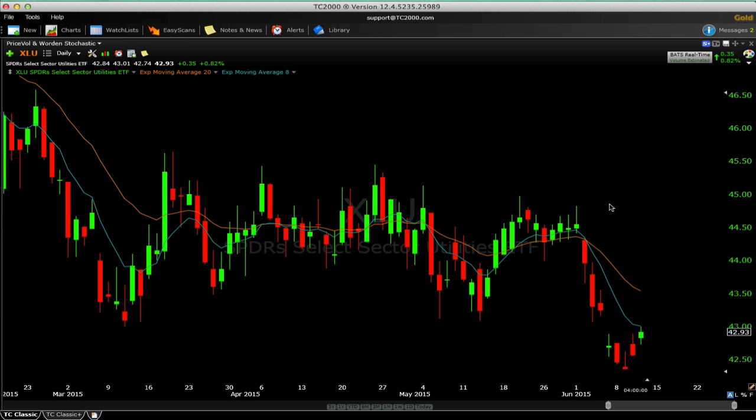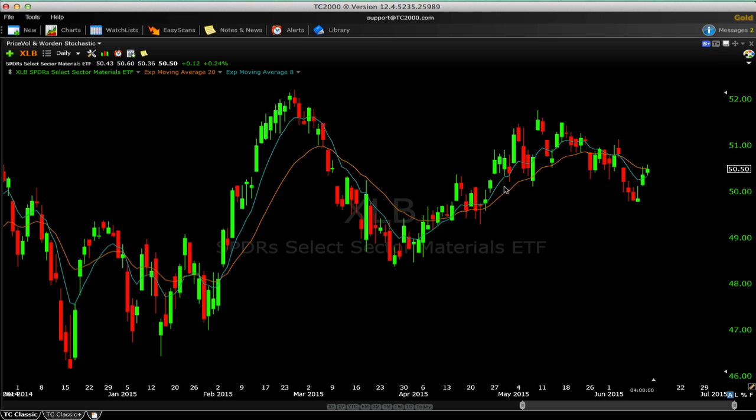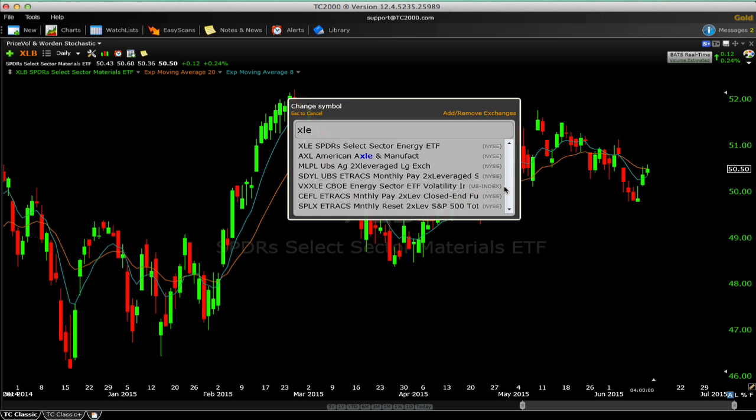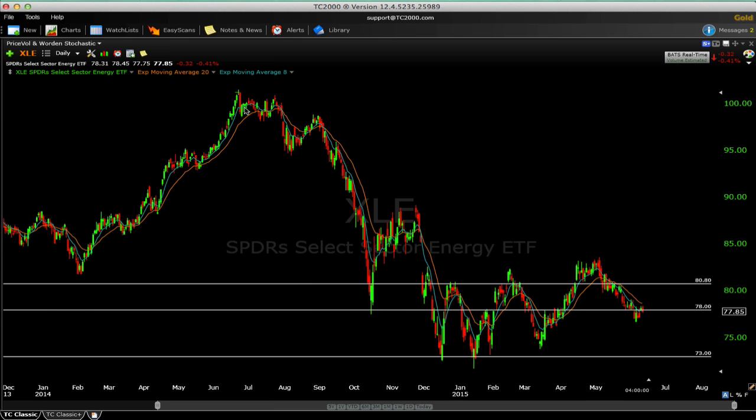The laggards still again are the rate sensitive sectors, the XLU, and even the home builders are actually underperforming. Oh, I'm sorry, not the home builders, even though they're not that great, but energy now has recently been pretty weak here. It's still kind of basing out. This one, of course, got clobbered here for most of the second half of 2014. Still trying to stabilize now in a longer term picture. So XLE, a little bit of drag on the market, on the SPY in particular right now.